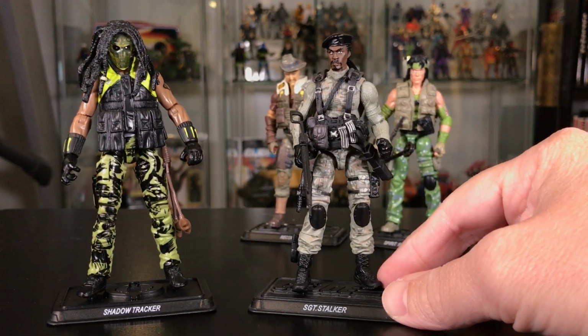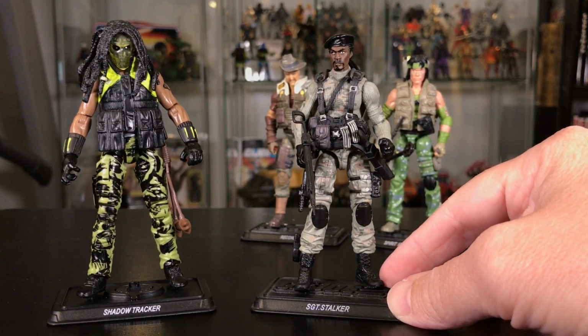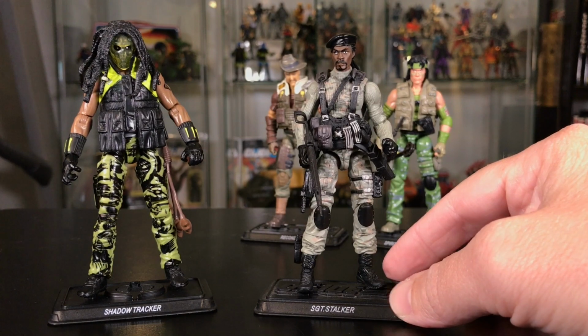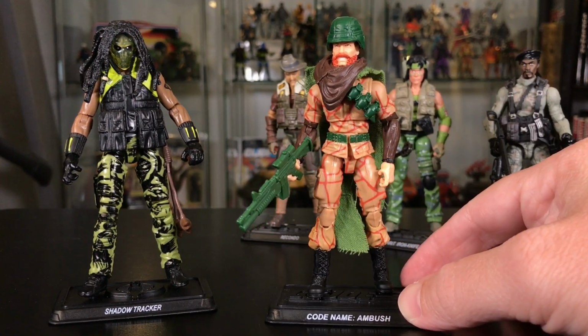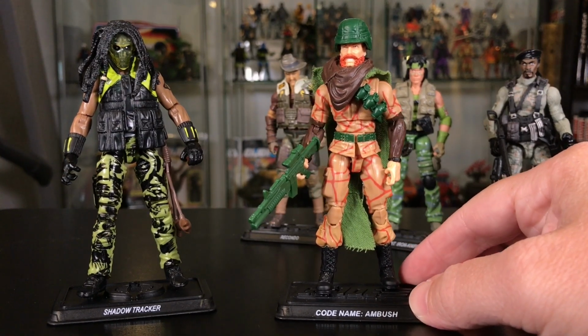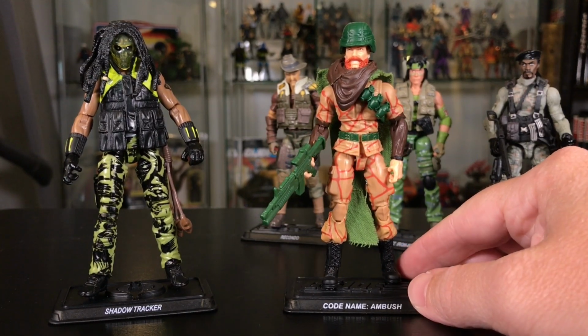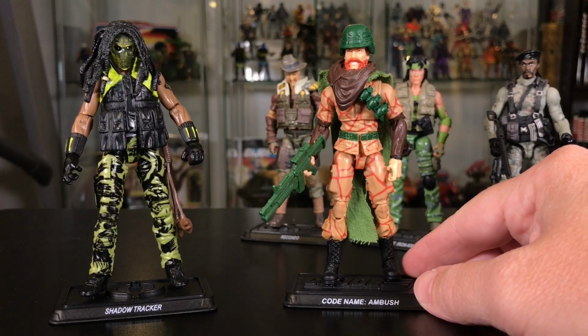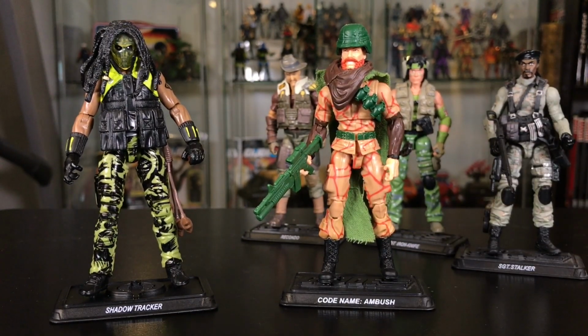And Stalker, who has experience in the jungles of Vietnam, and yeah, I think he would be a pretty good choice to go up against Shadow Tracker. And somebody you might not expect, Ambush. I really like Ambush, and he is a wilderness survivalist jungle guy, so I think he could stand a decent chance. And if I miss somebody that you're thinking of, let me know in the comments.